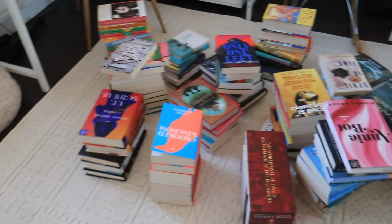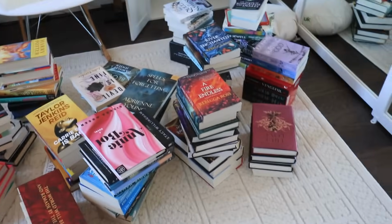Oh my gosh. I'm literally out of breath and I'm actually sweating. I'm getting shiny. These are all the books that I own.